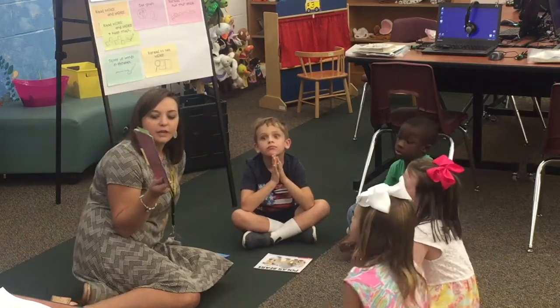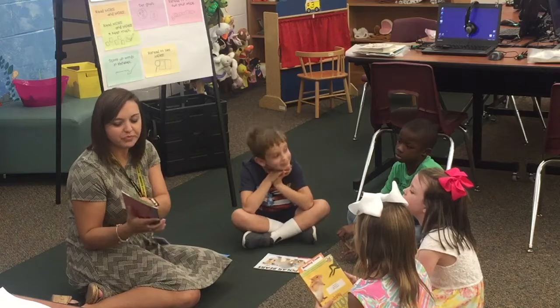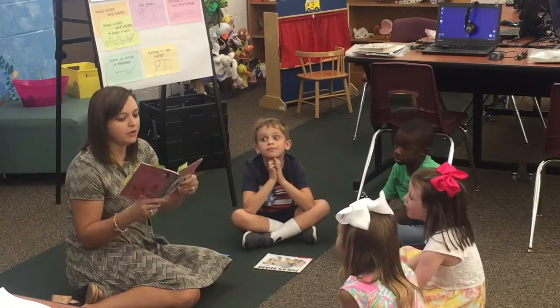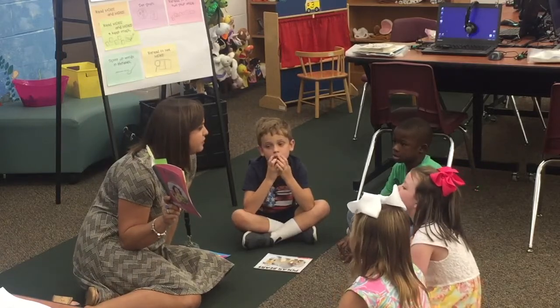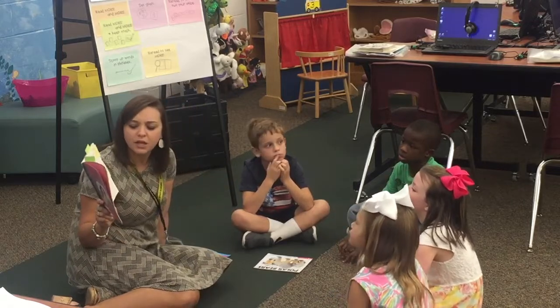I have this book called Katie Woo. I'm going to show you guys a tricky word that I came across and how I'll use the pictures to try to help me figure out what it might be. Okay, let's see if we can do that.